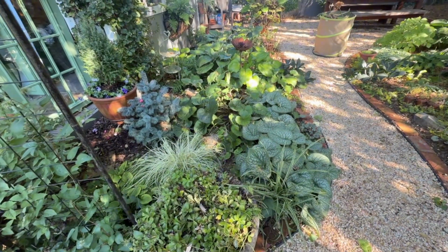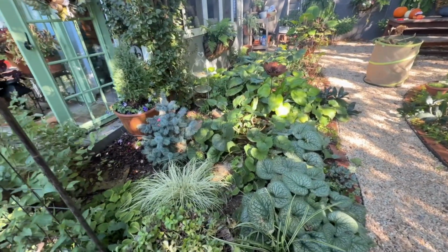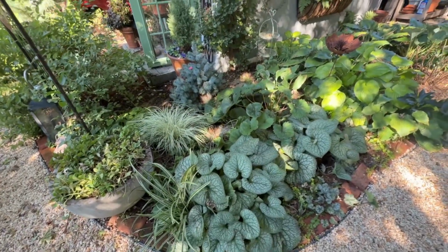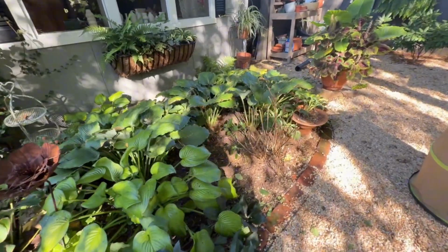Okay, so I was able to get this little section all cleaned up and tidied up. It didn't take but about 30 minutes. It didn't need a lot yet. It's still early, but just trimming up some of the dead stuff to make it look neater. And I also did cut back my Annabelle hydrangea.